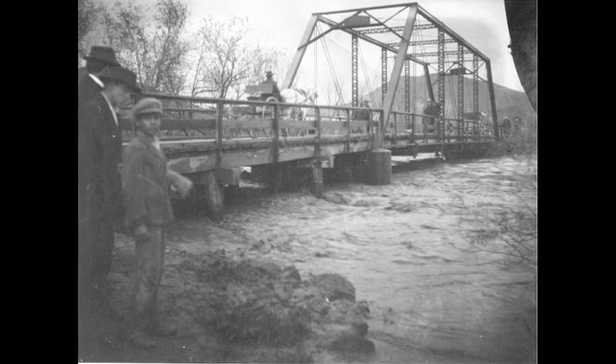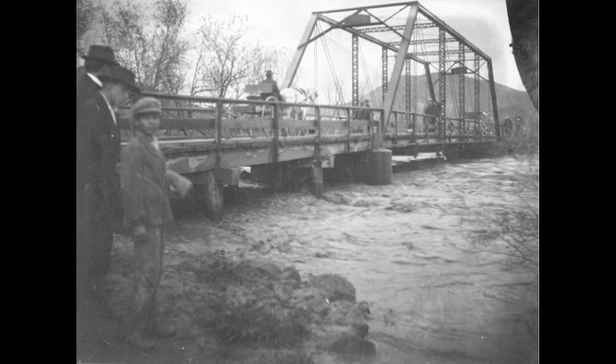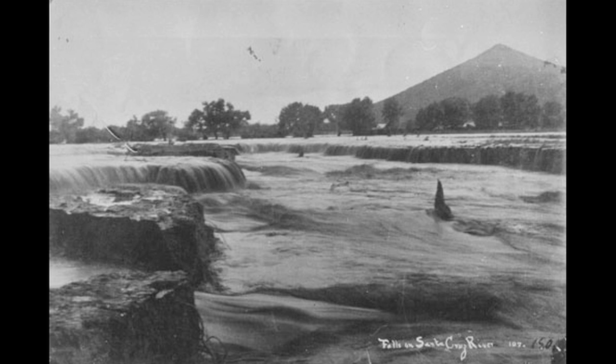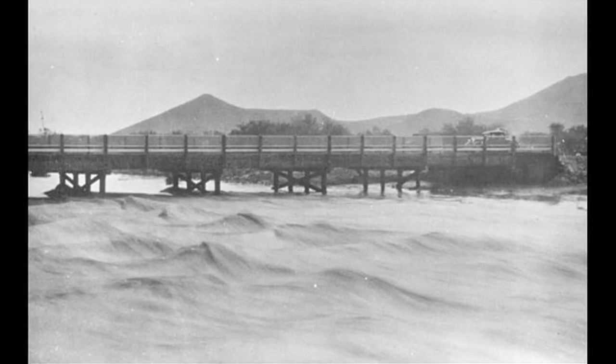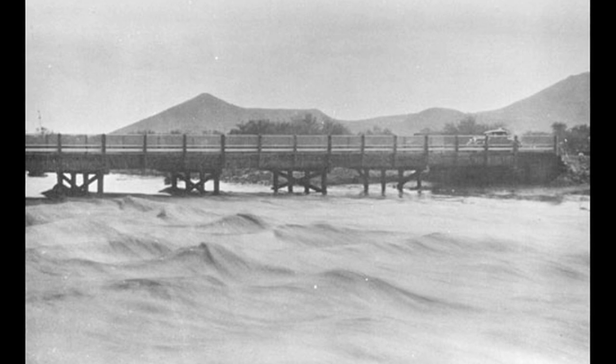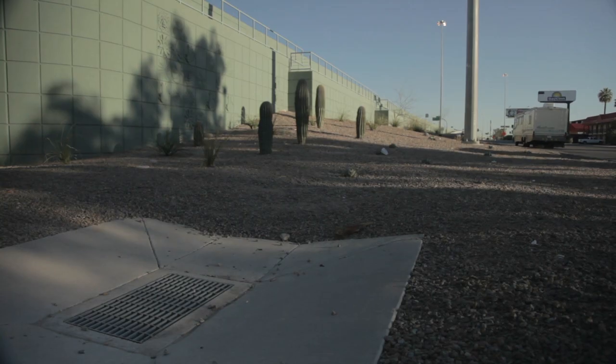In the early 1900s, the Santa Cruz River ran near year-round. The water table was just 20 feet below the surface. We had this rich sponge-like layer of organic matter below that absorbed the bulk of the rain that fell from the sky. But then we started changing the infrastructure. We started draining the rain.